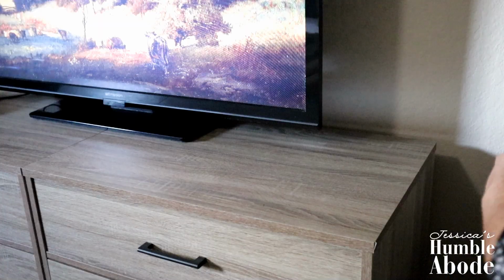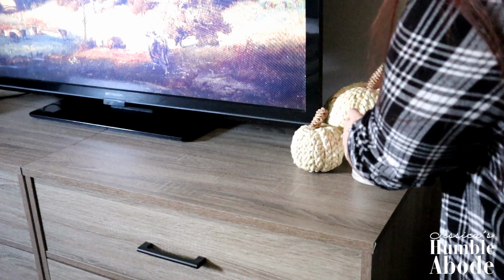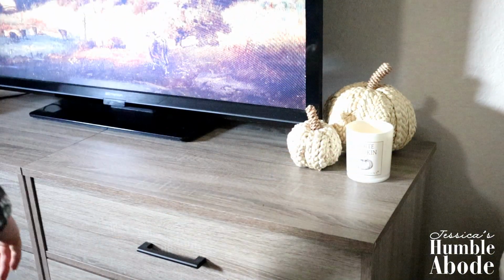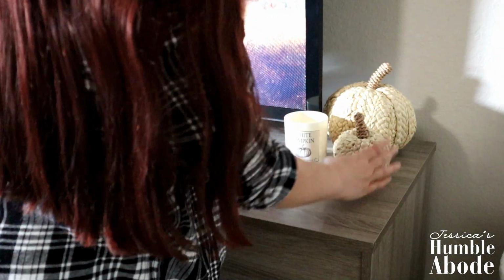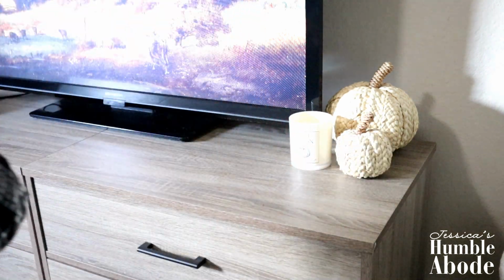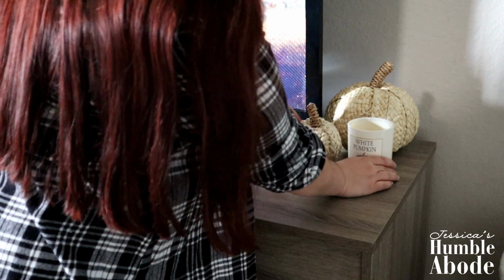Over on the TV stand, I am putting more woven pumpkins and a white pumpkin candle. I'm really sorry that the TV kind of made it look like it was flashing in previous scenes, and now looking at the TV looks like it's flashing. I did end up turning it off for some of it, but I don't know if you can notice, but it was bothering me, so I apologize if you see that.